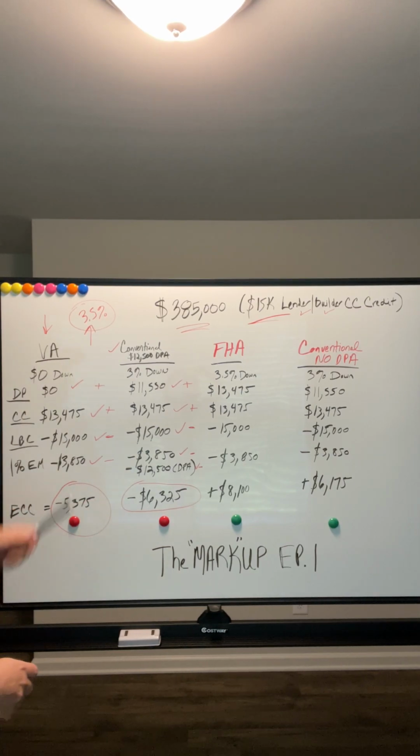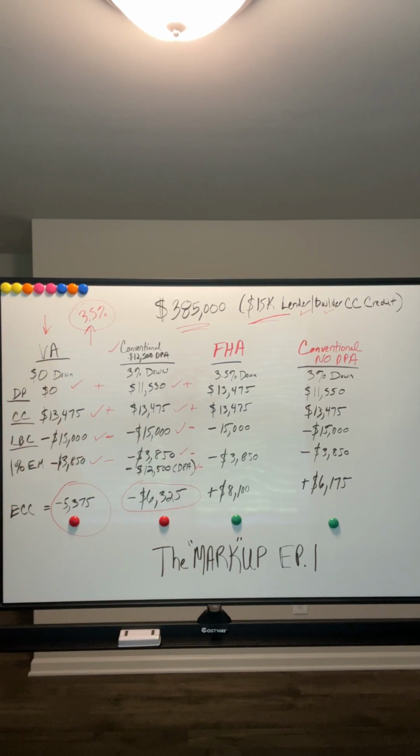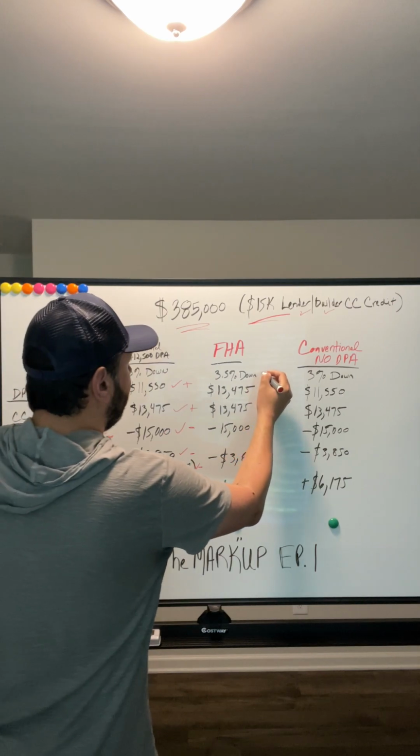Huge, huge, huge deal. FHA, next column, Federal Housing Administration. A lot of first-time home buyers use it. A lot of people that have debt levels between 46% and 54, 55, maybe stretching it. FHA requires 3.5% down.